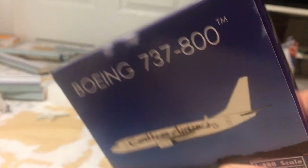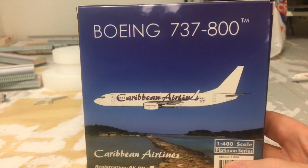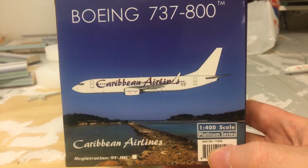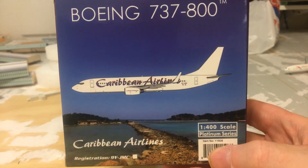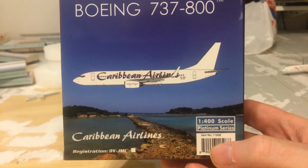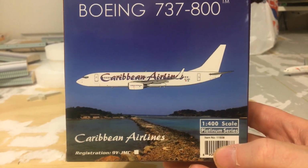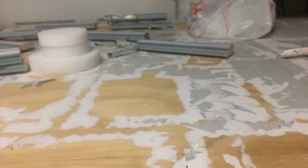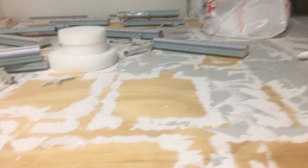Well, duh. And then on the back side, Boeing 737-800, and then the Caribbean Airlines aircraft with the boring blank tail. I don't know about any of you, but yeah, never mind. Get myself into trouble if I kept moving my mouth.